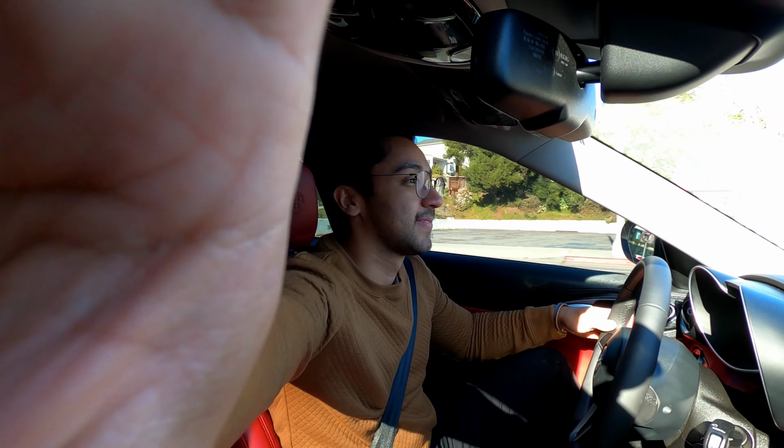Check it out. I had forgotten my suction cup, so here we are taking the drive up Topanga Canyon in Malibu. Wow, what a gorgeous day to be driving, and what a gorgeous car to be taking on a road like this. Let me tell you guys something, man. This car is so nimble. It drives incredibly well. Feels like it's planted.